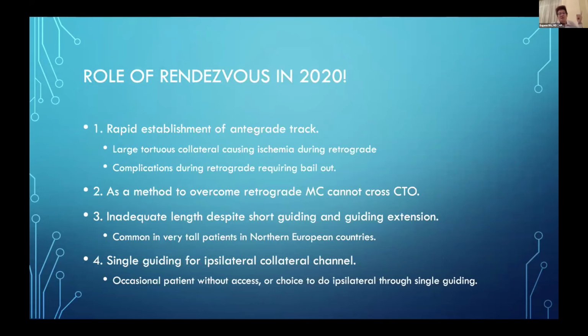Number 1, quick establishment of antegrade trap. If you're doing a large collateral channel and you're getting some ischemia, or you've got a complication in your channel and you need to bail out to antegrade, this is an easy way you can try once or twice to get antegrade access. So when you bail out, you still have an antegrade wire. Second is a method to overcome when the retrograde microcatheter can't cross the CTO. And I'll explain why this is useful.